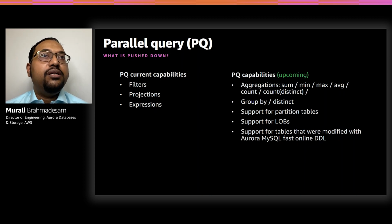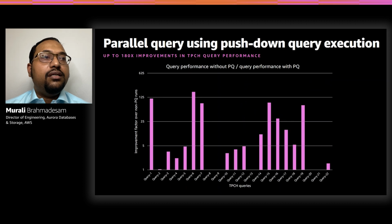Now that you saw the capabilities of the system and how it scales, let's look at the performance results. In this slide, I'm showing the results of a TPC-H benchmark. There are 22 queries, and this bar graph shows how much faster parallel query is than non-parallel query execution. For example, query 1 shows a performance gain of 125x, and query 6 shows 180x. As you can see, there are several queries where parallel query does much better than non-parallel execution, and there are queries that we are still not able to push down, that we are constantly working on.